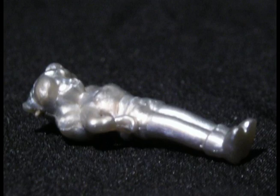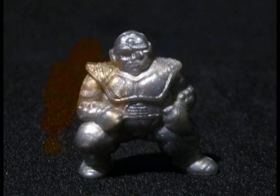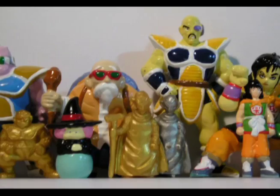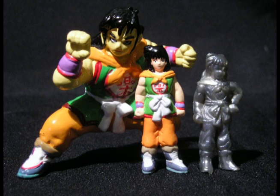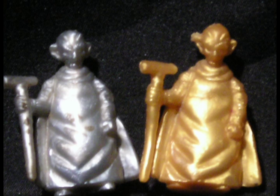The detail and quality on these figures is greatly below the regular Ultra Figus 1-inchers, and it's interesting to note that while the molds are clearly the same between the Winters and 1-inch Ultra Figus releases, there is always some difference between the two toys. For example, in the Winters version, Yamcha has his hand on his hip. I don't know what the reason is for this. Do you?